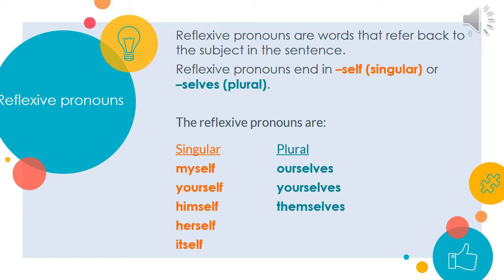We use reflexive pronouns at the end of a sentence when we talk about something in the beginning of the sentence. All right, we do have singular and plural reflexive pronouns. Let's continue reading. Reflexive pronouns end with self for singular or selves for plural. We change the F to a V and we add ES.